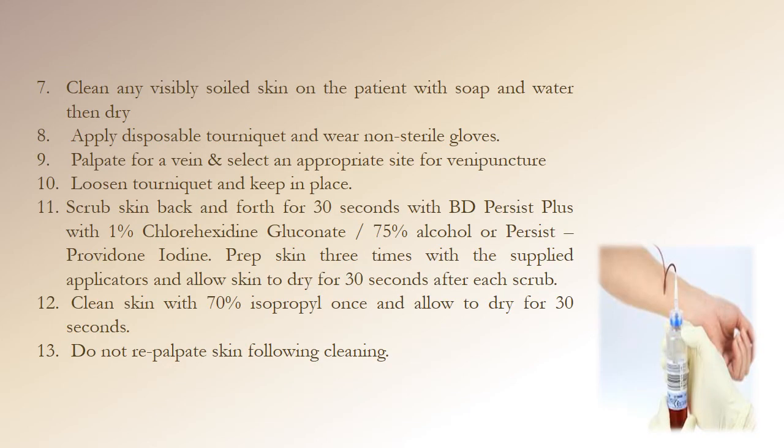Clean any visibly soiled skin on the patient with soap and water, then dry. Apply disposable tourniquet, and wear non-sterile gloves. Palpate for a vein, and select an appropriate site for venipuncture. Loosen tourniquet and keep in place. Scrub skin back and forth for 30 seconds with BD Persist Plus or Persist, Povidone iodine. Prep skin 3 times with the supplied applicators, and allow skin to dry for 30 seconds after each scrub. Clean skin with 70% isopropyl once, and allow to dry for 30 seconds. Do not repalpate skin following cleaning.